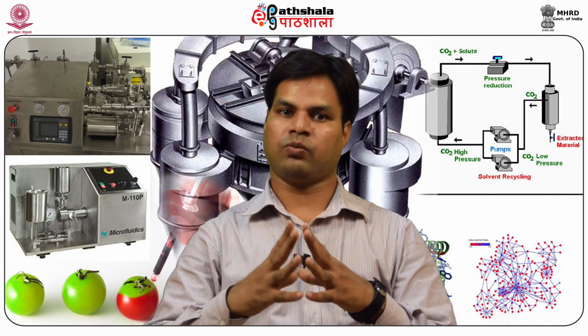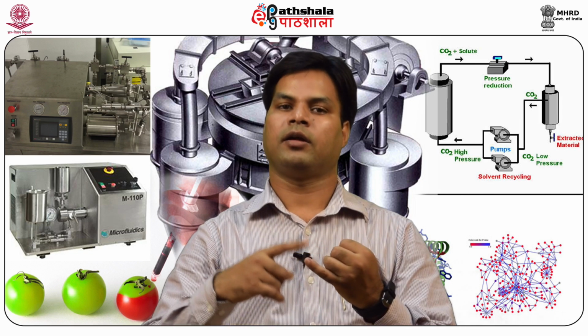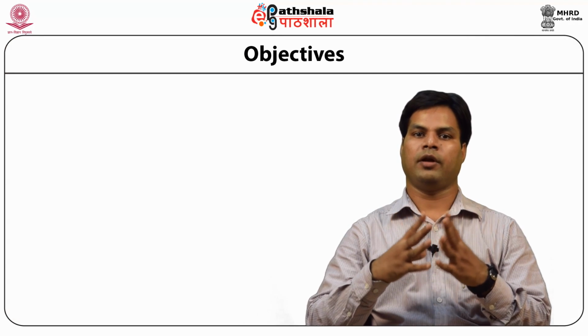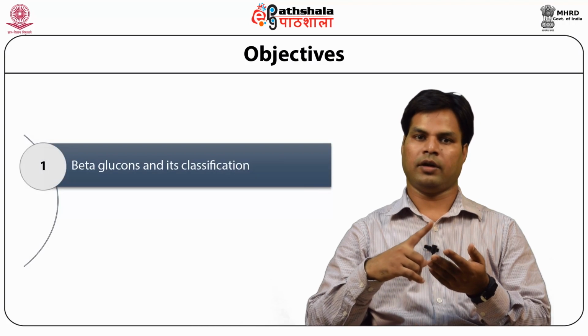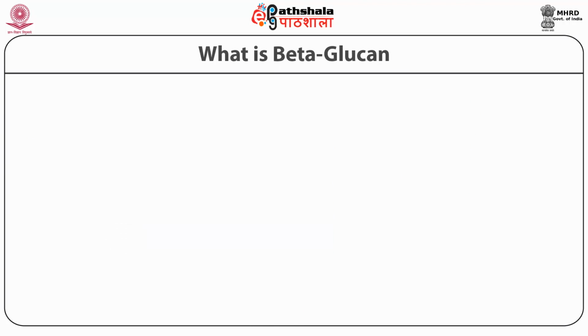So let us discuss what beta-glucans are, their source, physicochemical properties, health benefits and, the main thing, their application in food systems. With this background, the objectives are beta-glucans and their classification, and the second objective is the effect of processing on beta-glucans and their properties. Let us discuss beta-glucans.